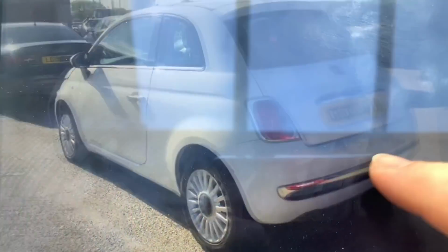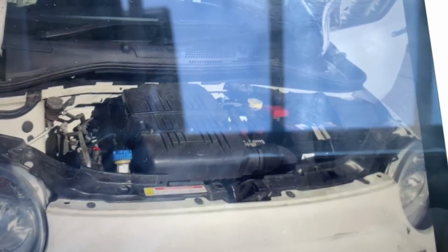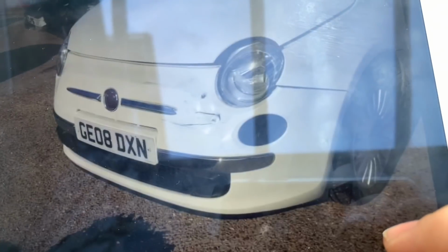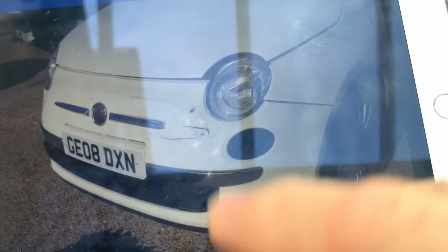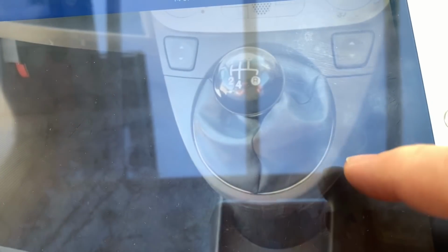I don't know what the back damage is. Can't really actually see any. It's all okay inside. Doesn't look like the front panel's damaged particularly, so I might get away without that. 59,000 miles. So as you can see, it certainly needs a new bumper. It needs a little bit of attention up here somewhere by the looks of it, but it's not a massive amount. But it's an 08 plate, 2008 or possibly early 2009 car.